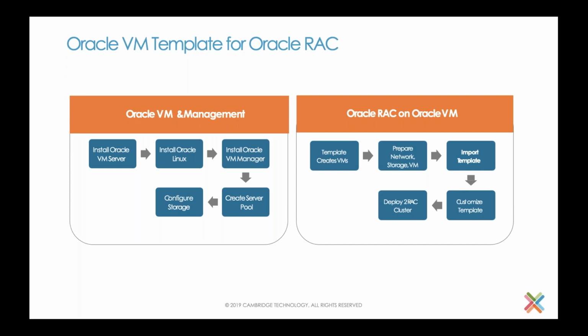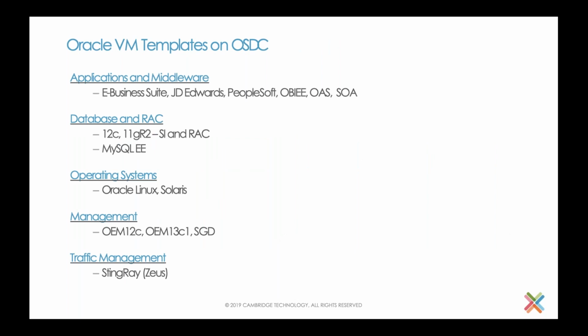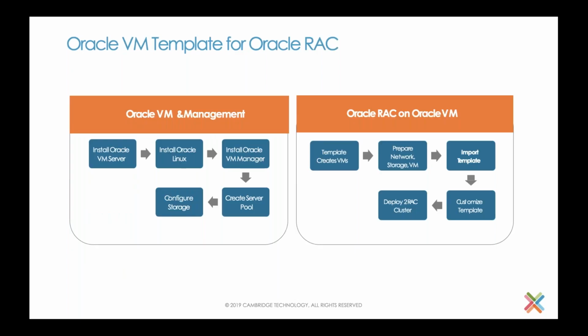This example shows how, using the templates, we can create VMs, prepare your network and storage for the VMs, import this template, and customize whatever additional steps we require for the Oracle RAC. And then finally, you deploy your two-node cluster. All these steps will get you through the basic configuration and the deployment within the minimum number of steps, and help you bring up the RAC environment as quickly as possible.